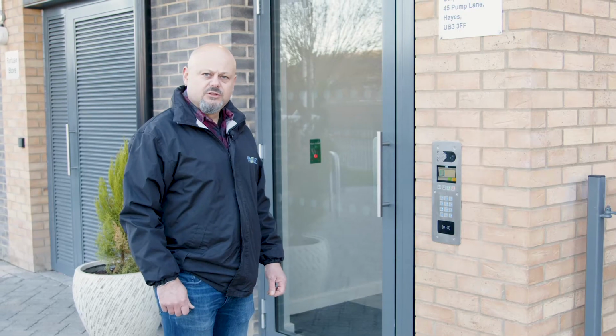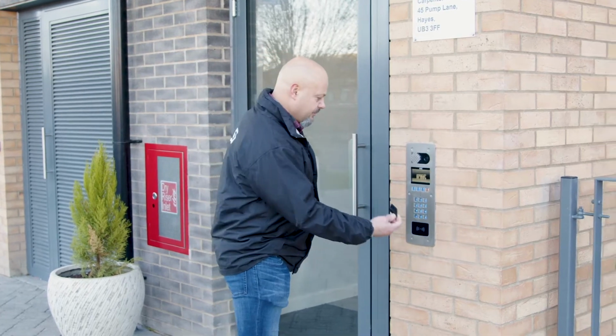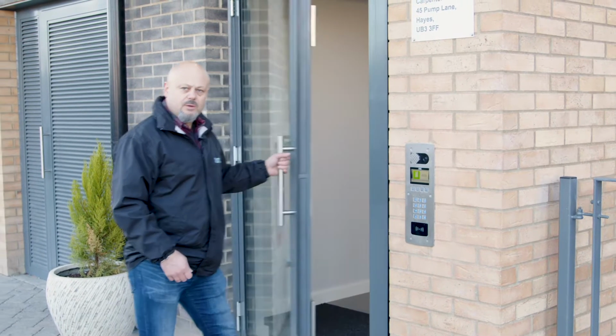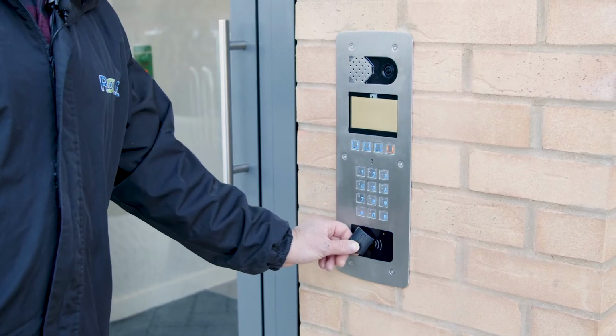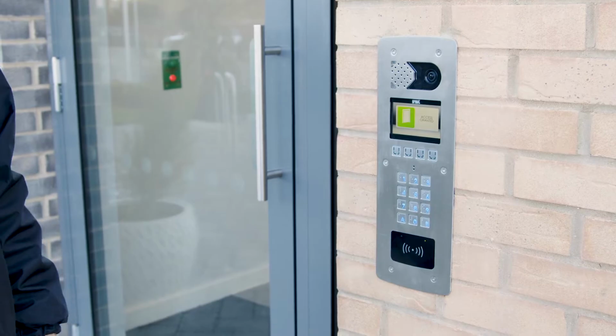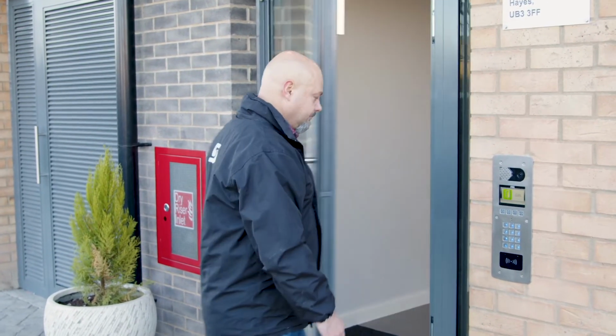When a resident wants to gain access, they have their fob. They present their fob. Access granted. And they're in the building. When a postman wants to gain access, here they've been provided fobs. They simply present their fobs, the same as a resident. Access granted. And they've gained access. Let's take a look inside. Access granted.